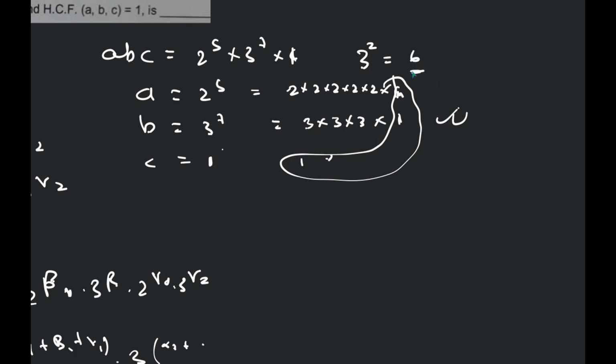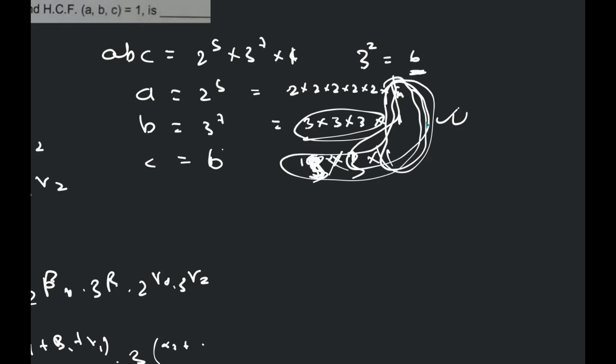But you have to write it. If the HCF is given as 6, how can 6 be written? It can be written as 2 into what? 1 only. Then only 1 is supposed to be common, because 2 is not common. 3 square is 9, so it is 3 into 3 into 1 only. Yes, right. So from A, B, C, the HCF is 1 only.